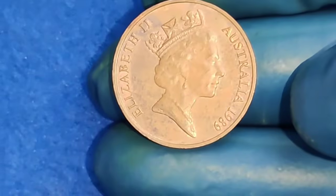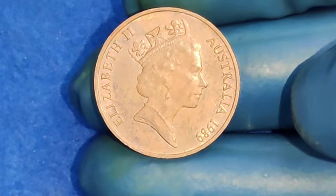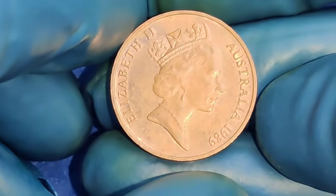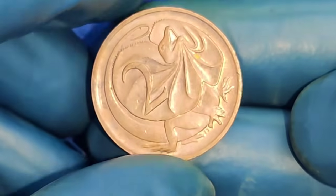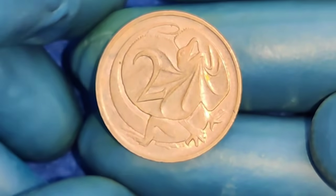Coin number 4. We've already explored coins that could transform your life in a heartbeat. But this one, coin number 4, carries a secret so subtle, so mystifying, that only the most devoted coin hunters in the world even know it exists. We're talking about a rare anomaly that defies the ordinary laws of collecting.